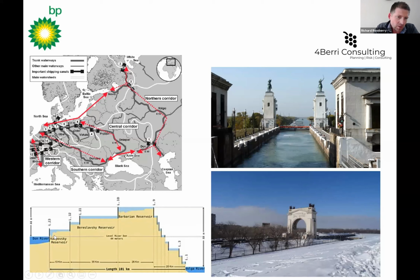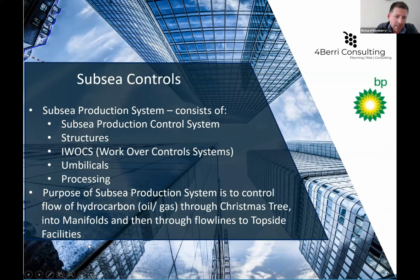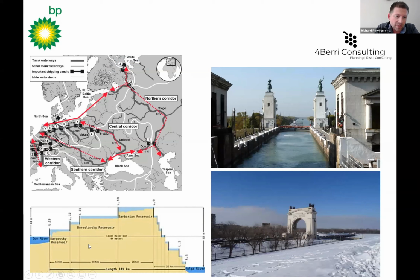The cross-section view on the bottom left shows the rise and fall from the Don River through to the Volga River, and you've got very high drops there, 30, 40 meters in places. And then the view on the bottom right shows the frozen canals, which obviously pose challenges for delivery.